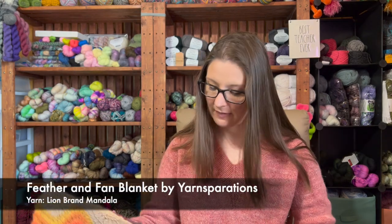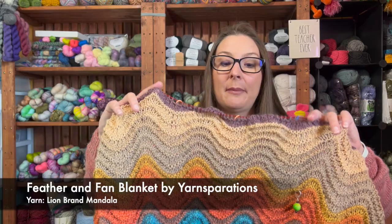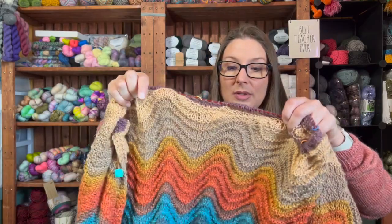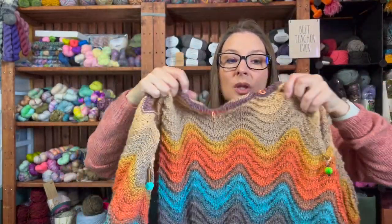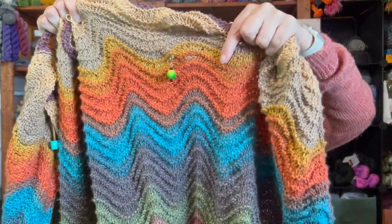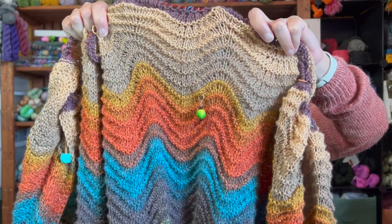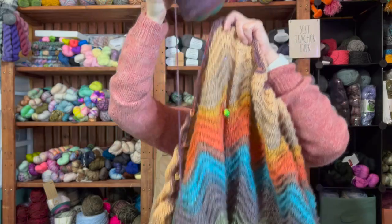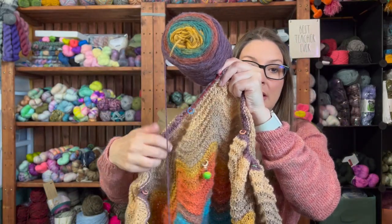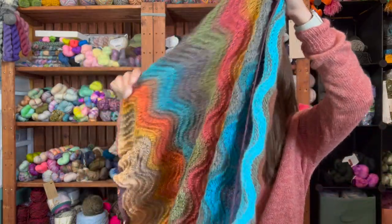This is the Feather and Fan Mandala blanket from Yarnsparations, and I'm using some Lion Brand Mandala yarn. So let's see, which side? I was right here last time, and I added in my next cake of yarn, and this is the next few colors. So we'll go sideways and see if we can see all of the colors.